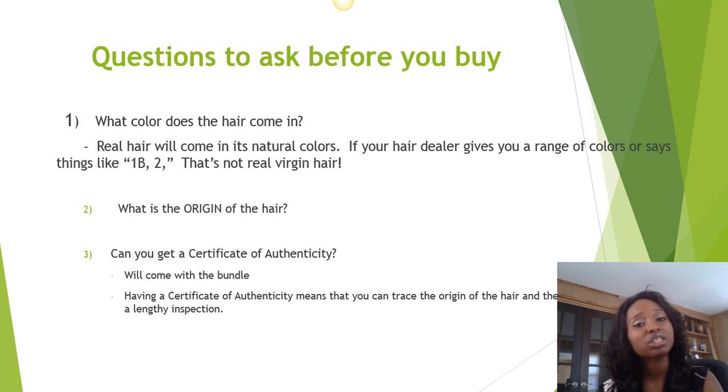You want to ask, what is the origin of the hair? Sometimes people will say, well, it's Brazilian, but it was processed in China. That's a big sign to where you may want to just be a little bit leery. I'm not saying that it's not 100%, but I'm saying those are just signs and clues that you might want to think about before you decide to purchase that hair. And also, can they provide you with a certificate of authenticity? If you just ask that question and they're like, what are you talking about? Or they're kind of questionable, or they sound like they've never even heard of what that is, then maybe you should think twice before you purchase hair from this supplier.